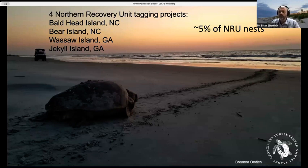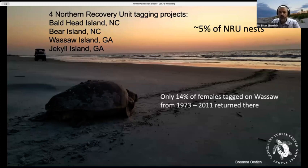But when it comes to demographics, the challenge is a lot of these females are nesting on more than one beach. So if you look at historical data from Wassaw Island, going all the way back to the beginning of the Caretta Research Project in 1973, only about 14% of the females that were tagged there returned there in subsequent years. Now, those numbers have gotten a lot better. Some of this was related to tag loss. Some of this was much higher mortality rates back then. But still, the challenge is we know we're only getting glimpses of what's happening on these nesting beaches.